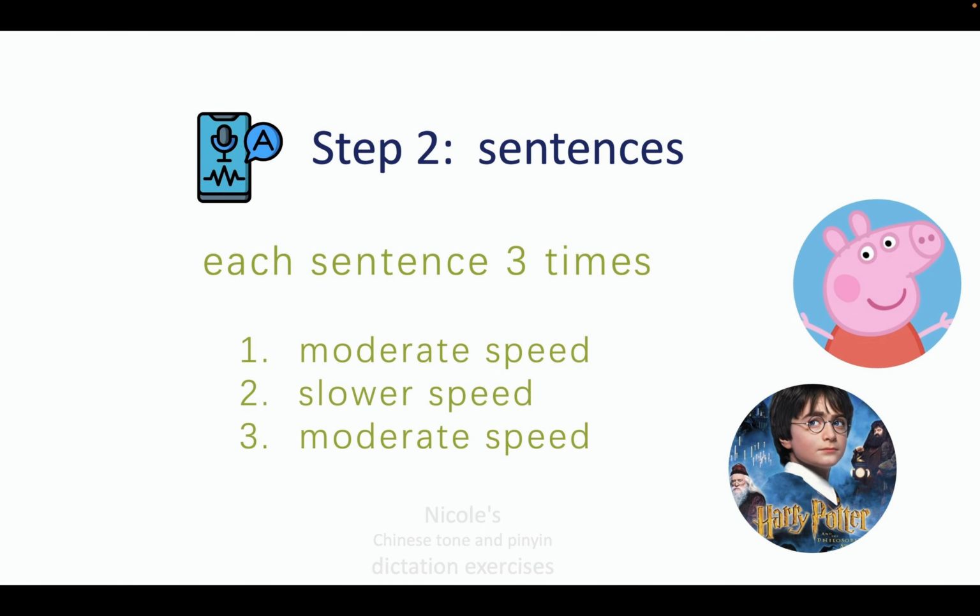Step 2. Sentences part. I will read each sentence 3 times, the first time at moderate speed, then slower, and then moderate speed for the 3rd time again. These words and sentences generally come from the Chinese version of Peppa Pig, Harry Potter, and so on, and may also come from some Chinese textbooks such as HSK and YCT.